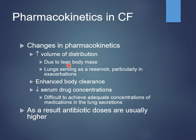And so you might see, if you're looking in Lexicomp or something, CF-related exacerbations have their own specific dosing there. They typically have pretty good kidney function, so they'll clear the drugs just fine. But again, that can make it very difficult to get high enough drug concentrations. You may need to really drive that dose up pretty high in order to get good serum concentrations there.